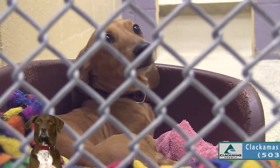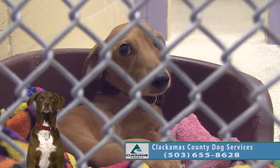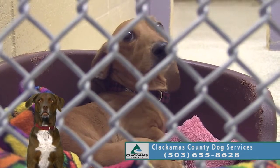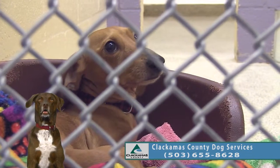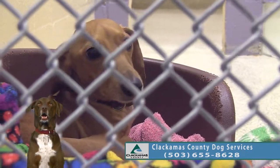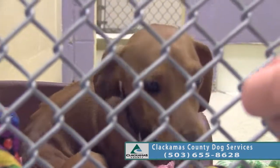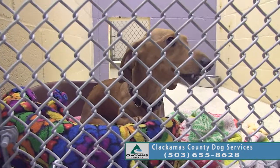This is Lance, and Lance is a Dachshund, roughly about 3 years old. He's a little shy at first, but he came in as a stray. Hey, come here, babies. You want to come see? I got treats. Want a treat? Huh, Lance? What a good boy. You're so gentle, aren't you?